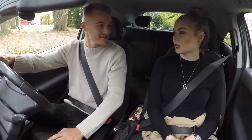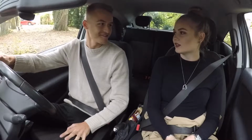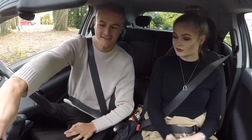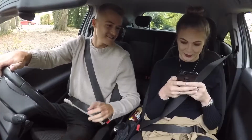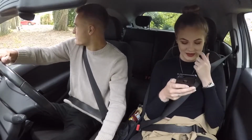So we're going to start today's one off with the main car in question that will probably be the thumbnail and title for the video. We're going to be talking about, if I can unlock my phone, this car here: the new Ferrari SP1 Monza. So this car is based off the 812 Superfast, and very little information has been released on it.